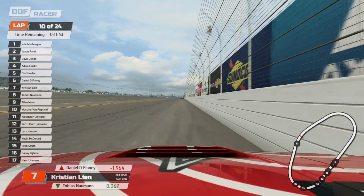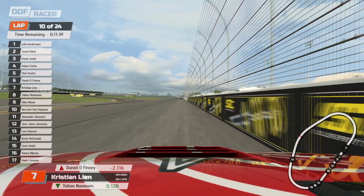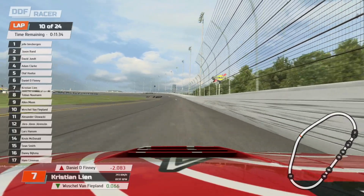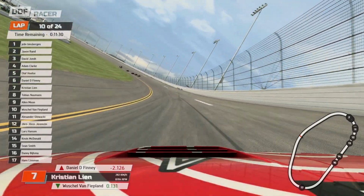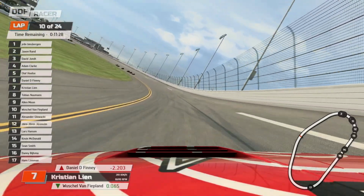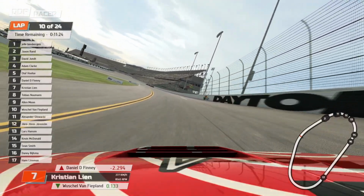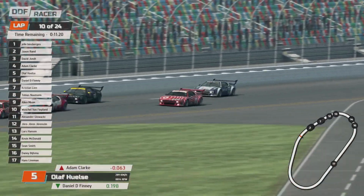As you ride on board with Christian here, the leader of that pack, he's definitely dropped back from DDF ahead, 2.1 seconds. He's not going to be getting any slipstream, and he will be a sitting duck as he heads towards turn 3 and turn 4 here at Daytona. He's taking the high line. Looks like Wuschel's got him on the inside. Has Wuschel got him on the inside? I don't think he's going to make the move stick. No, he can't carry the speed on the inside.